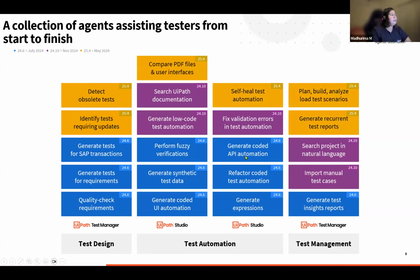Some of them are, for example, identifying obsolete tests, right? This again comes into the design phase because you're generating and designing those tests. So if you're making changes to your requirement, you will have the ability to see if there are any updates required for the existing tests, if you have any missing tests so that you can create them, or you can also delete the ones that are no longer relevant for that requirement.